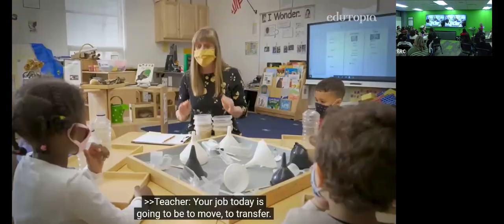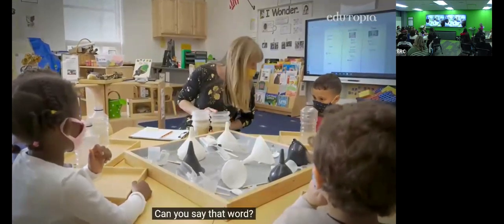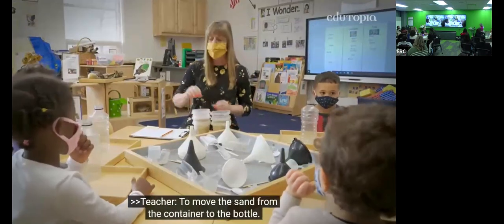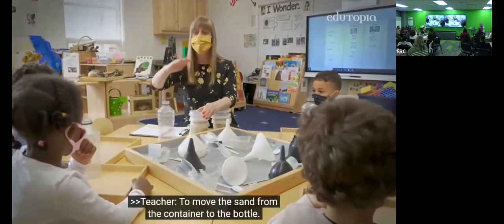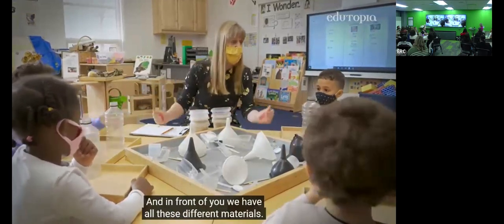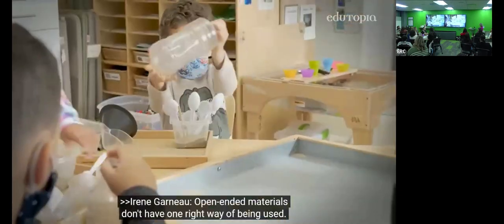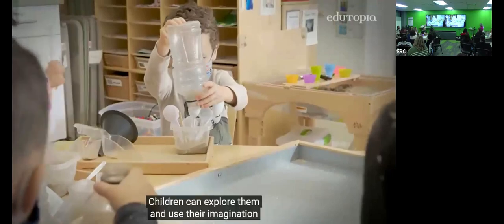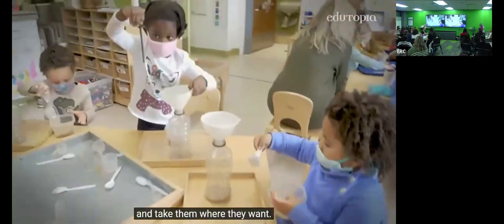Your job today is going to be to move, to transfer. Can you say that word? Transfer. To move the sand from the container to the bottle. And in front of you, we have all these different materials. Open-ended materials don't have one right way of being used. Children can explore them and use their imagination and take them where they want.